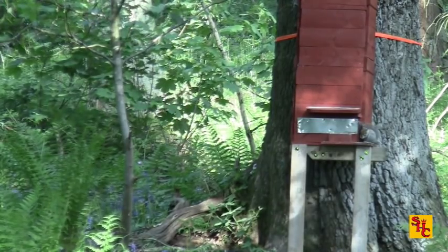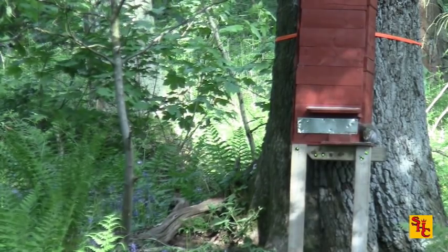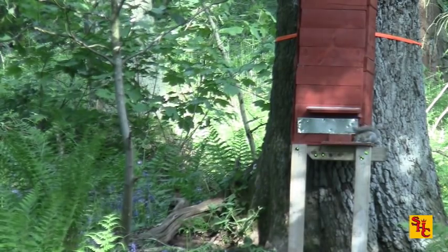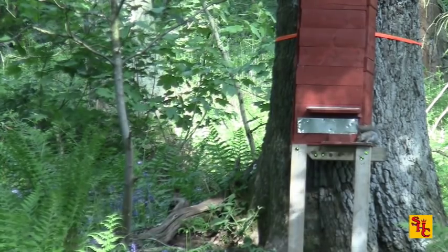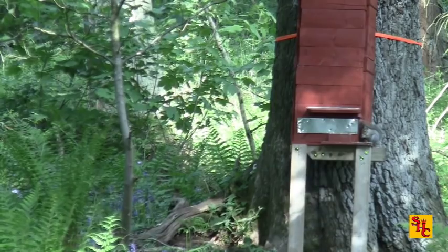This, of course, being the UK, we have no bag limits, no seasons for shooting squirrels. We can shoot them all year long, and as many as you like. And that's precisely why we got permission to shoot on this lovely bit of woodland.